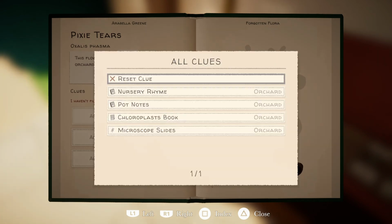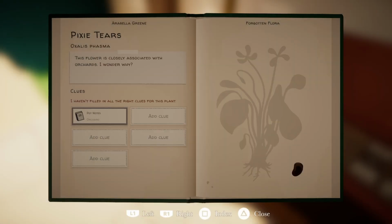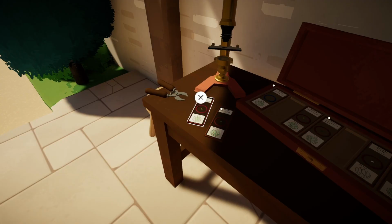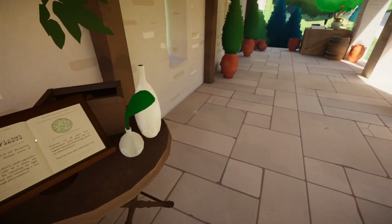Now we can add some of our clues to our book. First we can add the pot notes, which tells us we will need to add 97 grams of sugar to the pot in order to grow this plant. Then we can add the chloroplasts book and the microscope slides.